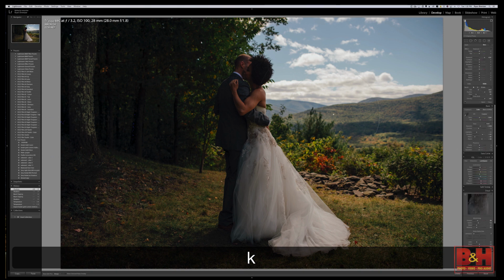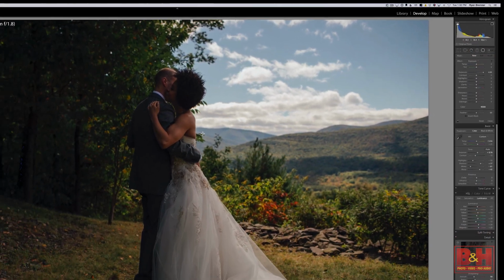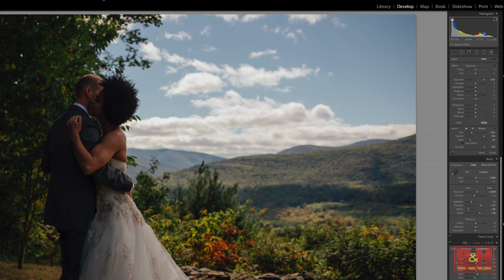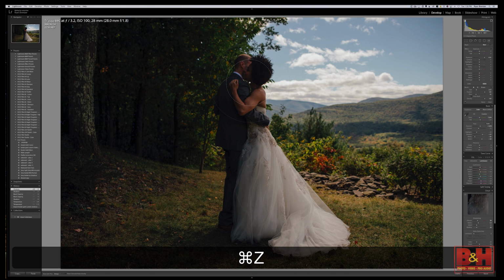And then I'm going to use a little dodging and burning. I'm going to use this brush tool up here. What I like to do, this is totally a matter of personal preference, is put the settings all the way up and have my flow very low. So if I really wanted to keep working on it a lot, I could go super nuclear with it, but it takes a long time to get there because I don't want to go super nuclear.